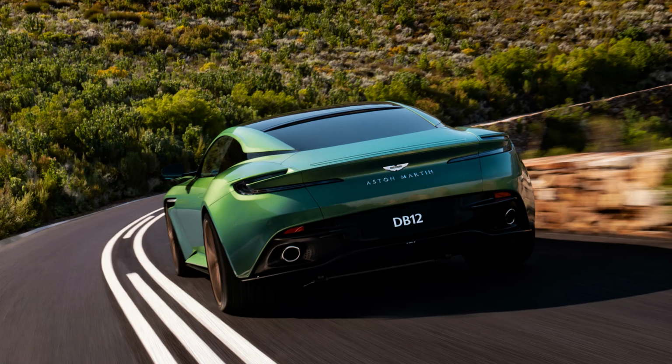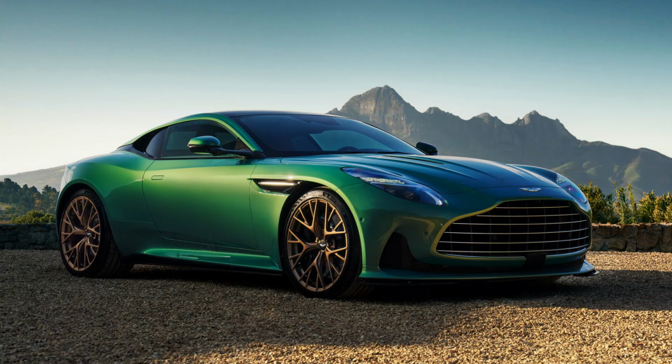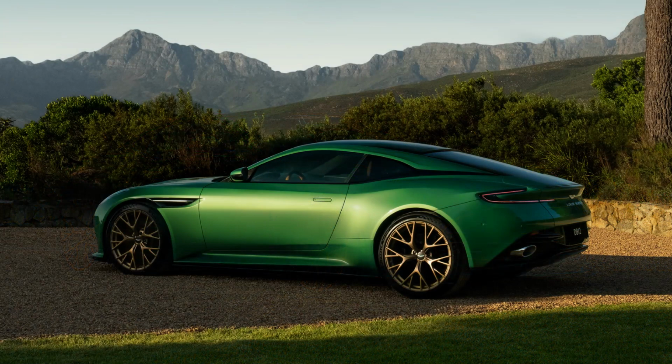The 4.0-liter twin-turbo V8 under the hood is the same AMG-designed, AMG-sourced engine that served so well in the DB11. But modified cam profiles and bigger turbos combined with compression ratio tweaks have boosted power to 671 horses at 6,000 RPM and torque to 590 lb-ft between 2750 and 6000 RPM, increases of 34% and 18%, respectively. This is the only engine option. There won't be a V12-powered DB12.